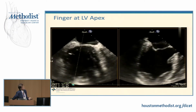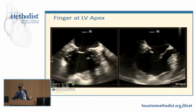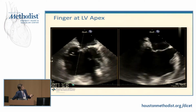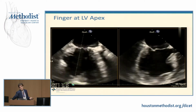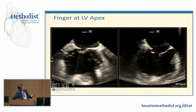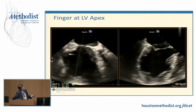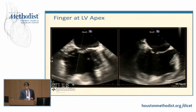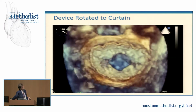So this is a Tendyne. This is one of our surgeon's finger at the apex. It's very important during these procedures to get the trajectory right. If you get this wrong, you can cause a VSD, right? Or you could have this thing canted toward the septum or too much to the lateral wall. You could mess it up. So you got to get the trajectory right.